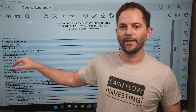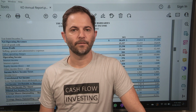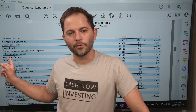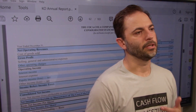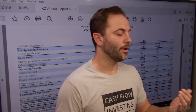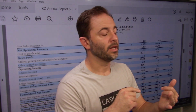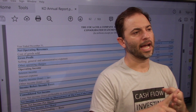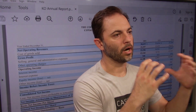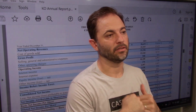This is below the line, that's above the line. If you've ever heard someone refer to earnings above the line, operating income is generally the line they're speaking of. And operating income is generally the income derived from the core business. Below that are going to be things like interest costs, if they close an operation, if they make acquisitions, other things that aren't exactly tied to running the Coca-Cola branded business.